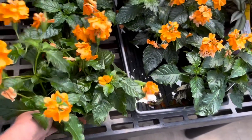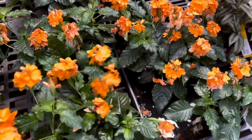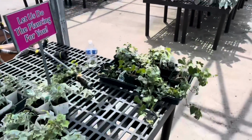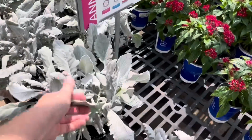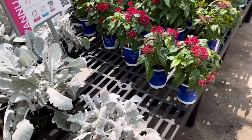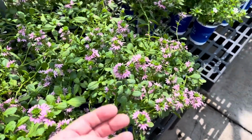I'm always drawn to this guy at this time of the year. The Cassandra Sundance. Those are the orange colors. Love it. Lots of ivies. Fun stuff. Dusty Miller does really well with the heat. You can plant Dusty Miller now and it would do really great into the fall and through the winter. Love Scaevola. Sucker for Scaevola.